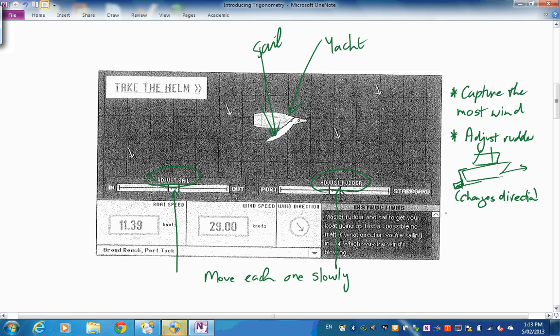Slowly. And here we are. Here's the aim down the bottom, the instructions. And there are more instructions if you go down. Master rudder and sail to get your boat going as fast as possible, no matter what direction you're sailing in, or which way the wind's blowing.